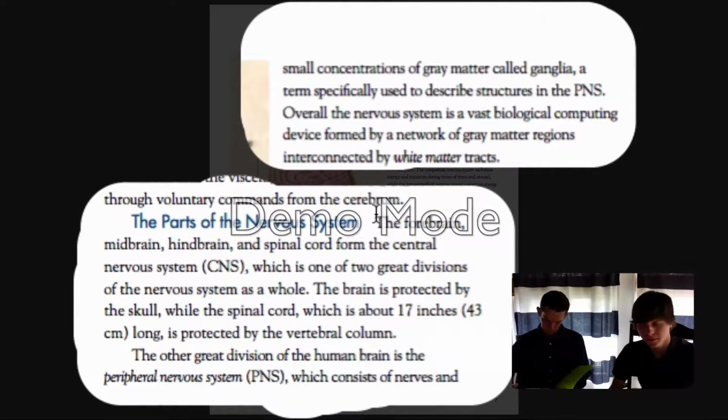The forebrain, midbrain, hindbrain, and spinal cord form the central nervous system, which is one of the two great divisions of the nervous system as a whole. The brain is protected by the skull, while the spinal cord, which is about 17 inches, 43 centimeters long, is protected by the vertebral column.